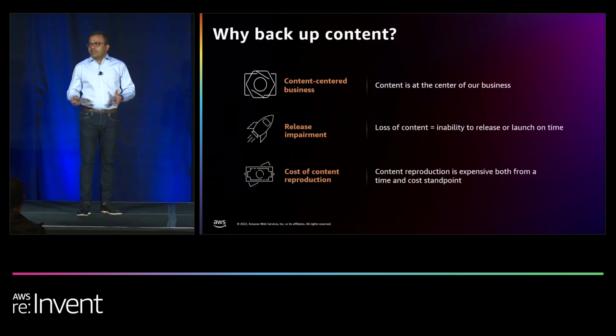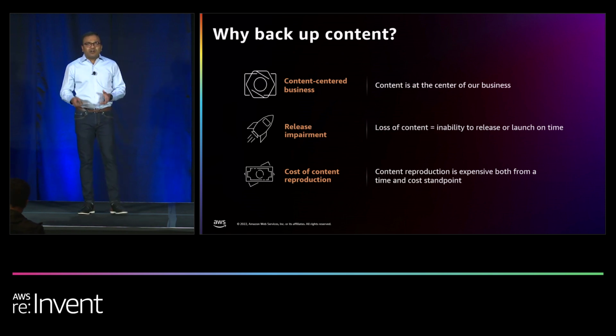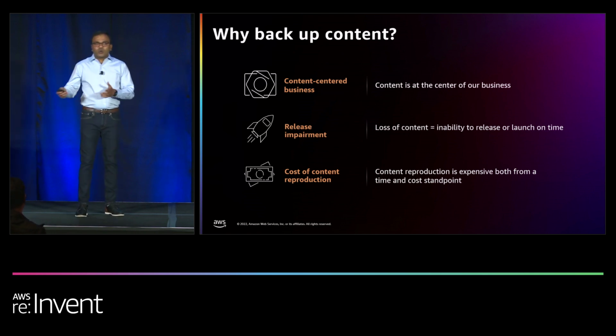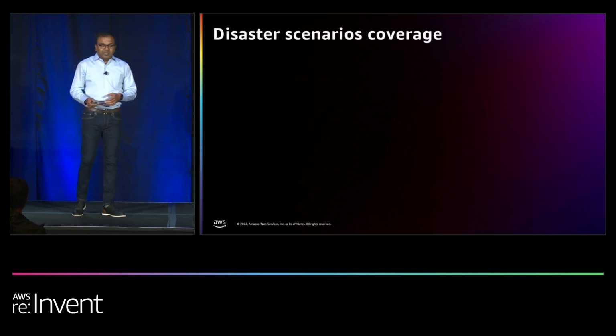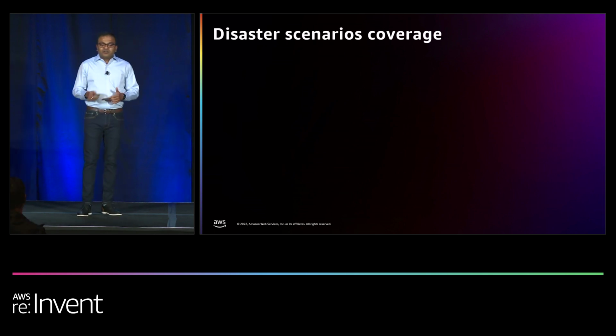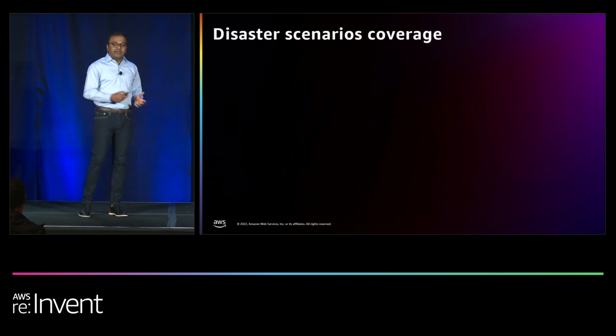There are costs associated with content acquisition, processing, and delivery. These costs can be acquisition costs from our partners, transcoding costs, compute costs, human effort, and so on. Reproduction of lost content is both time and cost prohibitive. Anything that can go wrong will go wrong at the worst possible time. And we actually had to think about what those worst possible scenarios are. So following are the disaster scenarios we accounted for while we were building this backup solution.